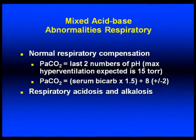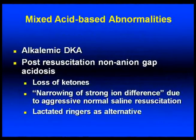Normal respiratory compensation for DKA, the one that you can always remember: you would anticipate a spontaneously breathing patient to be able to hyperventilate down the PaCO2 to the last 2 numbers of the pH. So if the pH is 7.25, you would anticipate hyperventilation down to 25. There's also a Winter's formula that you're probably not going to remember for a long time, which is to take the current serum bicarb times 1.5 plus 8, plus or minus 2, as what you would predict an adequate response would be from hyperventilation as far as PaCO2.